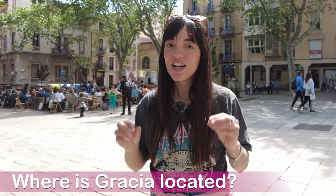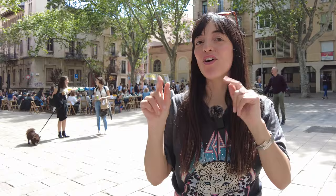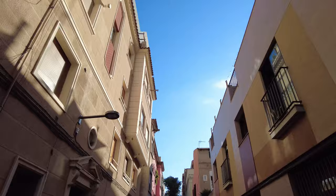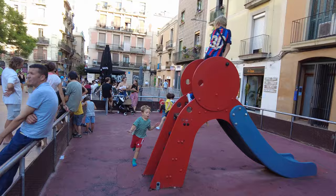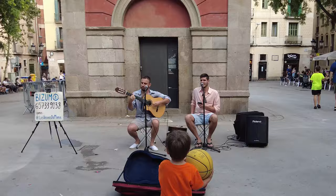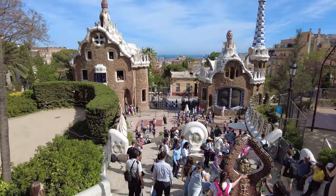So my recommendation is that you first go there because it is up in the mountain, and then you walk down towards this incredible neighborhood for lunch or for dinner. Plaza de la Virreina, because this is the closest place to Park Güell if you are walking.